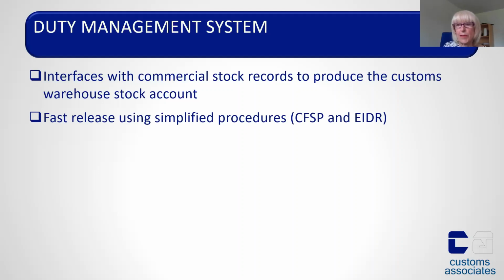The duty management system is also particularly necessary if you are making fast releases from your customs warehouse. If you're importing tractors and you've got 6 tractors in your warehouse, I'm sure it's quite easy to account for each of those when they're removed. But if you are importing fast-moving items, perhaps large consignments of clothing and sending small packages out every day, then a duty management system will help you, because you will need simplified procedures approved by customs to help you with that.